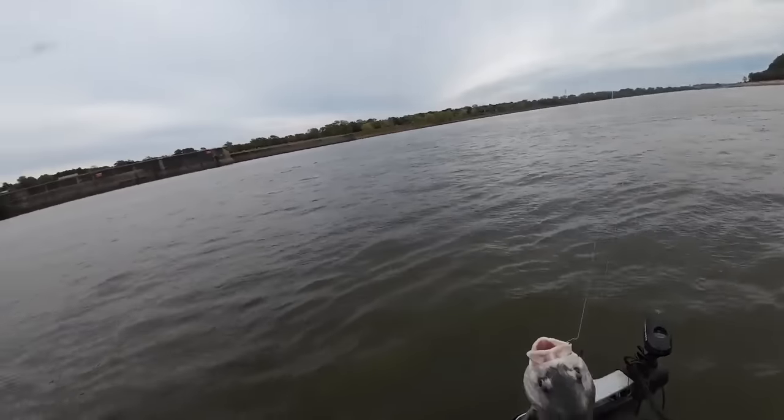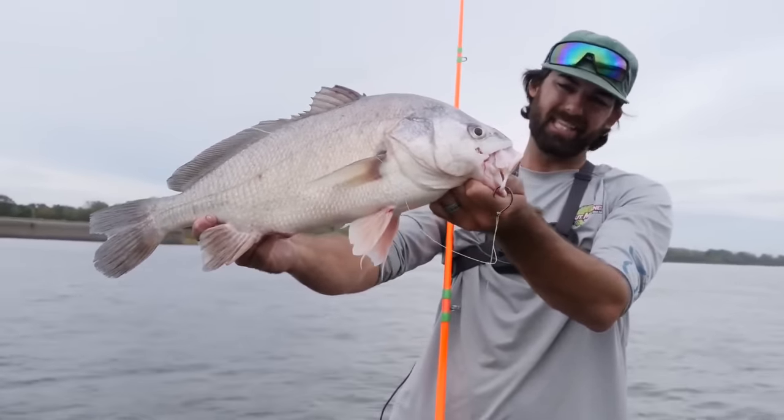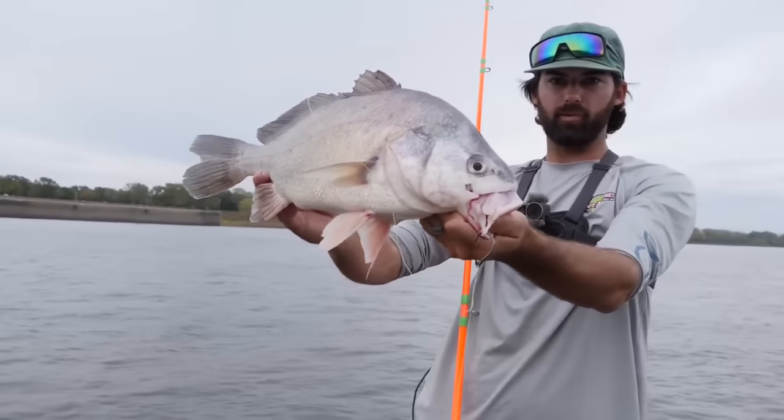That one there is like picture worthy. Jeez. Man, look at that drum. That's like six times bigger than the one I just caught. I couldn't tell what it was. He was swimming really fast towards me, like a striper. I was really hoping it was a striper, but we'll take it. Big old, beautiful, freshwater drum.